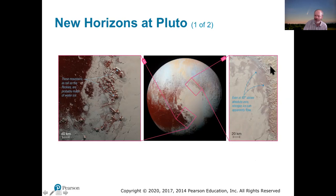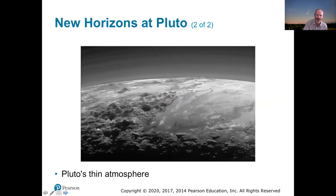Here's an impact crater here. We see some impact craters as well. We have snow and ice. We have mountain ranges that are probably made pretty much from water ice. Imagine going out to the Rockies and seeing all of that just ice, rather than the rocks that they're made of. It's like frozen, you know, let it go.